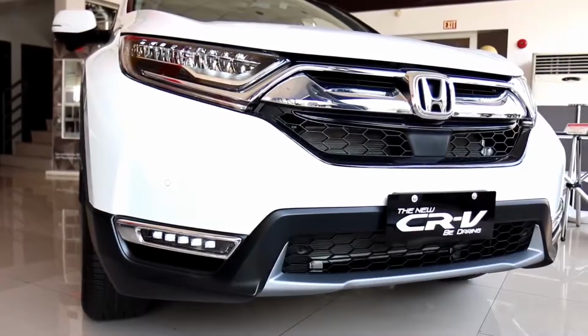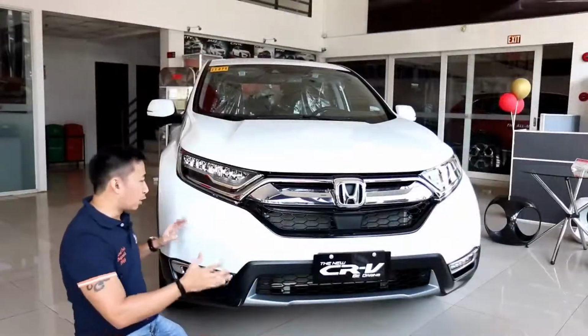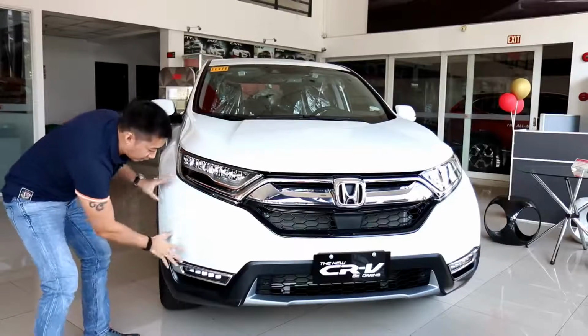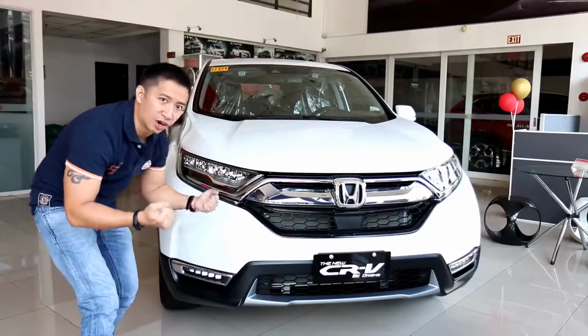Now, the overall fascia of the Honda CRV is redesigned to sport a more muscular and aggressive look. And Honda did that by adding some lines and creases right here at the side of the bumper, which gives it more like a jutting out chin look and makes it more aggressive.